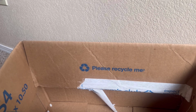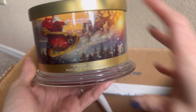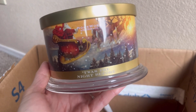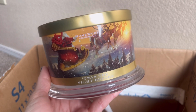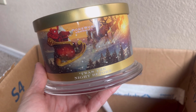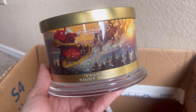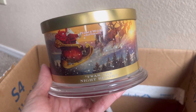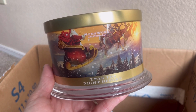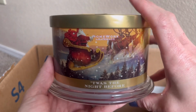All right, and what do I have here? Oh, yes, I forgot that I finished this one. Okay, this is another one from HOMEWORX. This is Twas the Night Before. This was, again, one of the QVC Christmas in July TSV candles, and it came in a duo. What did I do with the other one? I can't remember. Actually, no, I did burn both of them, and I just kept one in here. That's what I did. Duh.